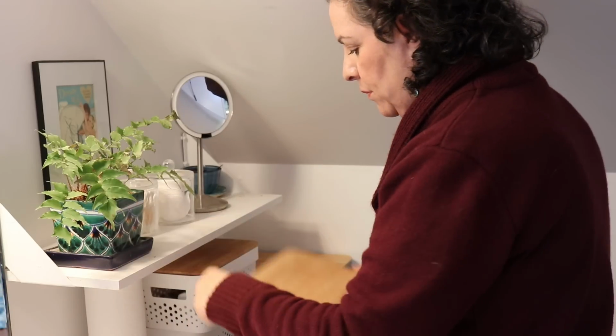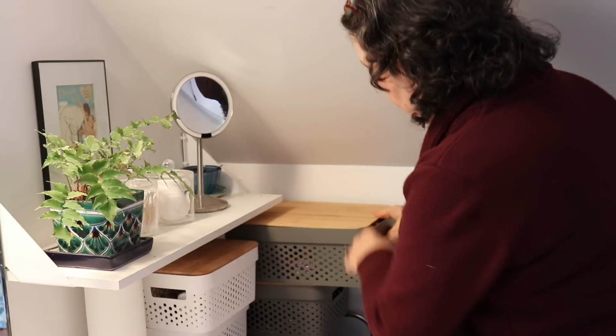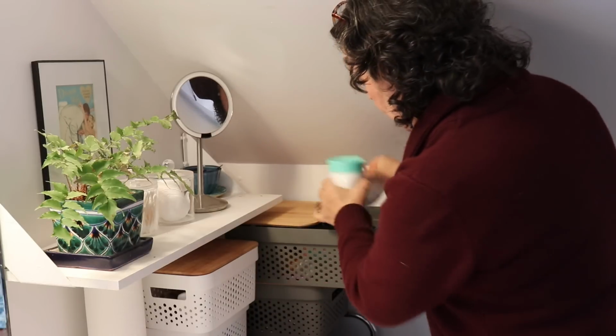So this has been working for me, and I tell you, I don't even pull it all the way. I just pull it a little bit here. I grab my stuff, put it right back in, and I'm done. So the bottom line is find a system that works for you.